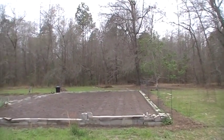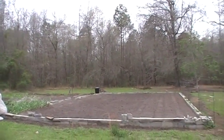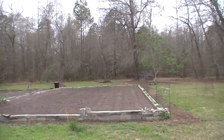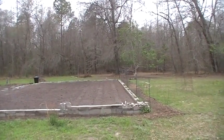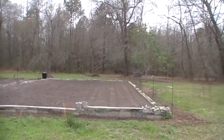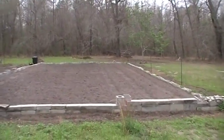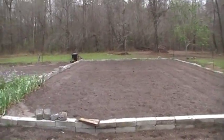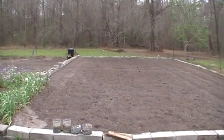We rototilled, and then we put on some cow manure, which we get free from one of our church members, and then we rototilled it a second time, and then I started dragging the lines to make the walk paths. And now we're waiting on some rain to come and wet it down a little bit better, and then I'm going to finish making the lines, and then we can actually start to plant some stuff.